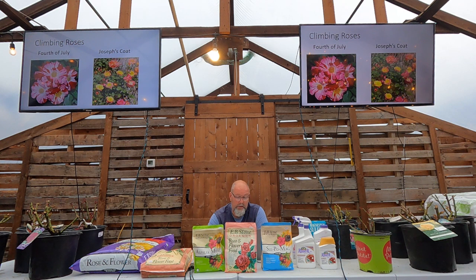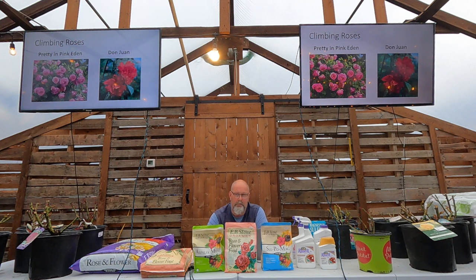Climbers. We get quite a bit of climbers, again, trying to listen to you guys. I don't know how many years in a row, but that's been the first roses that sell out here. Everybody's doing climbing roses these days, going vertical. So lots of climbers back there right now to choose from. 4th of July, you can see Joseph's Coat. The number one rose in the entire world is Eden. We carry White Eden, Pink Eden, Pretty in Pink Eden. I get all the Edens I can in. So we've got a lot of those back there.